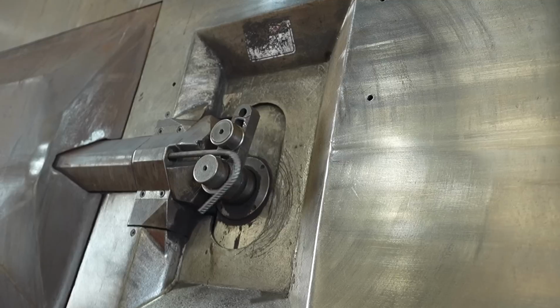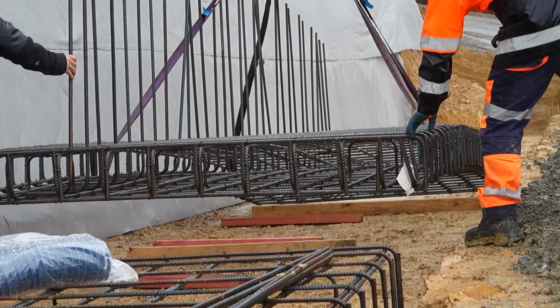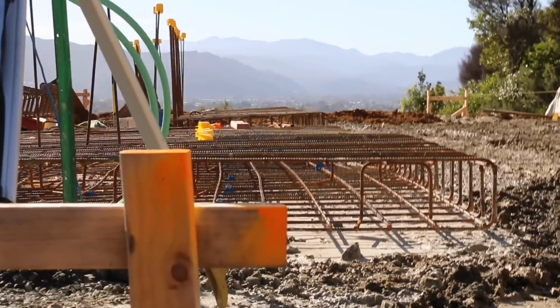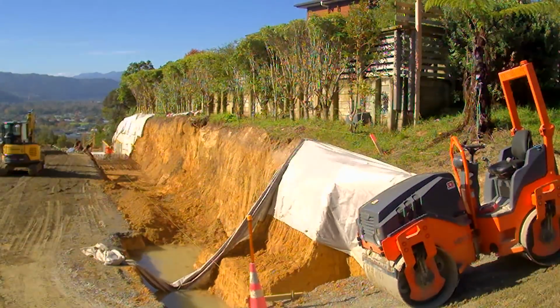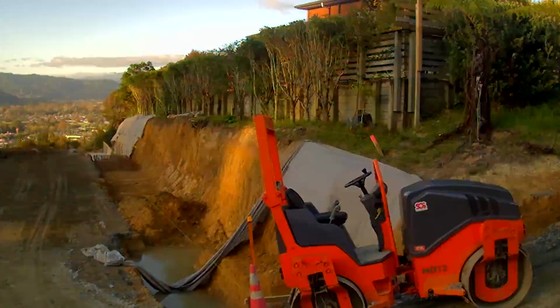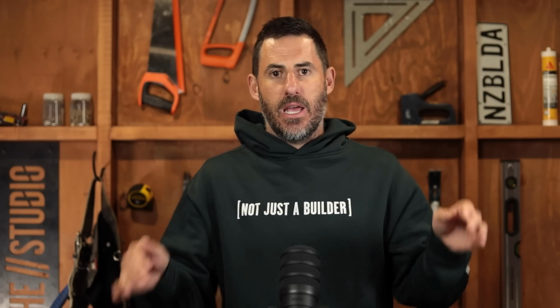Because we'd done pre-bent steel, we were able to lift an entire 6-meter cage out. We were able to pull it back onto flat ground, clean it off, and get in the footing and push all the dirt away. And we came up with plan B. Let's just pour whatever we can, bare minimum the bottom level.